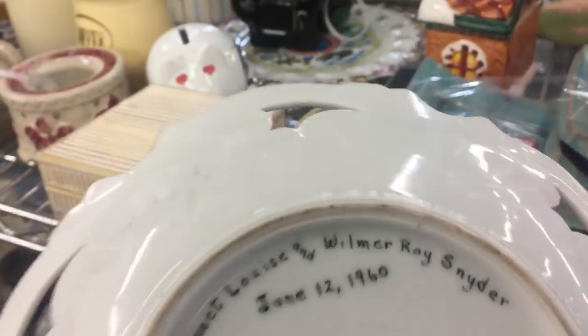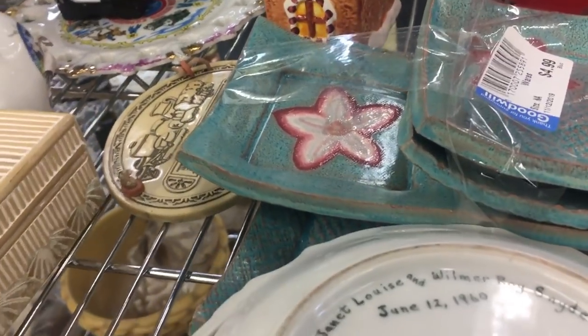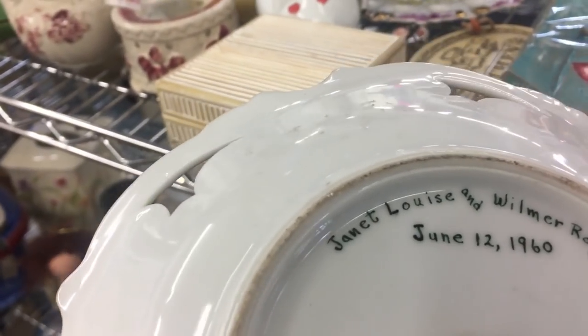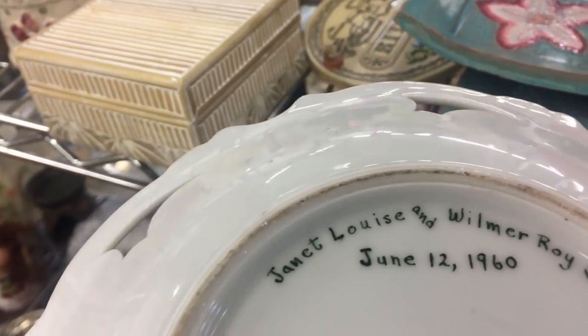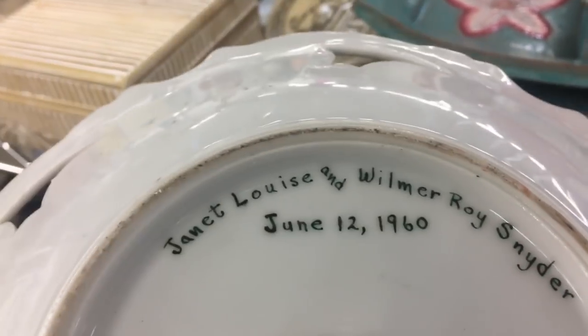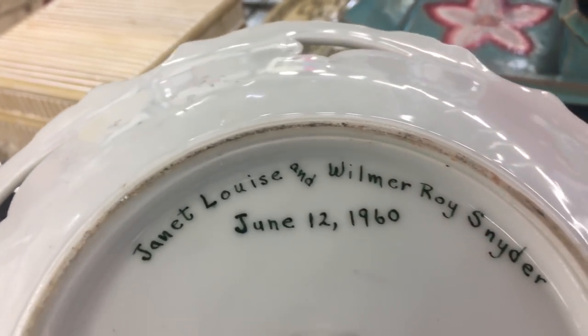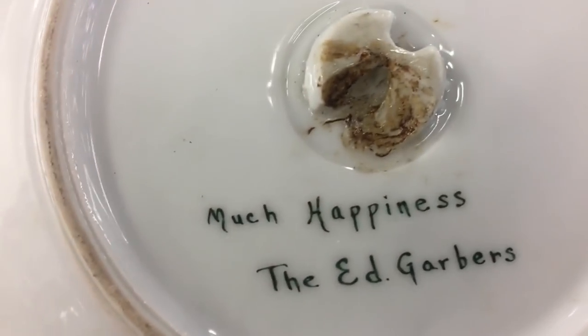Why do these names make me laugh? These are the kind of people you want as your next door neighbor. I'm gonna run over to Janet, Louise, and Wilmer's. Janet, Louise, and Wilmer Roy Snyder. 1960. Much happiness.